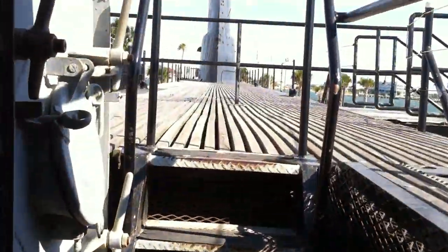Well, that concludes our tour of this submarine. Go back up. We have some more.